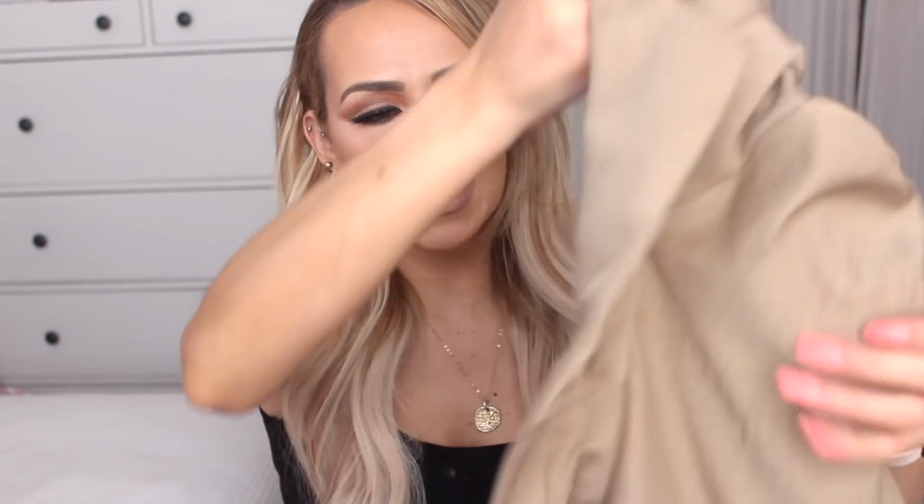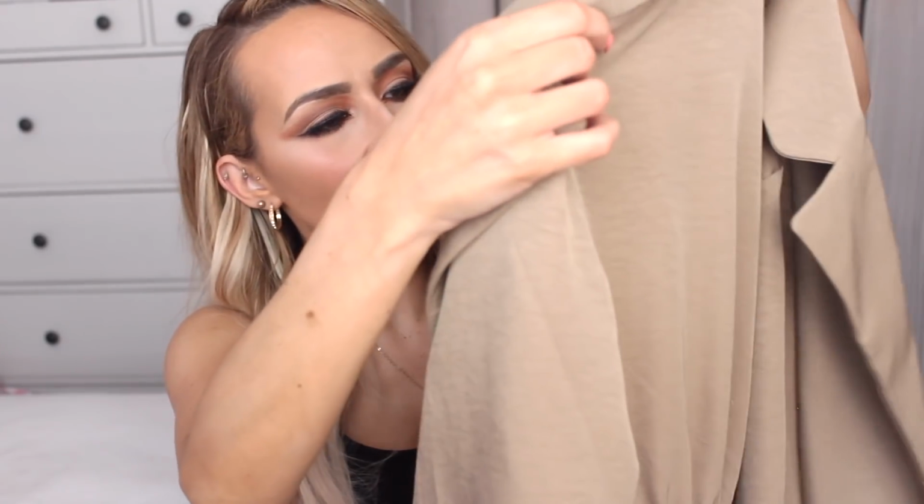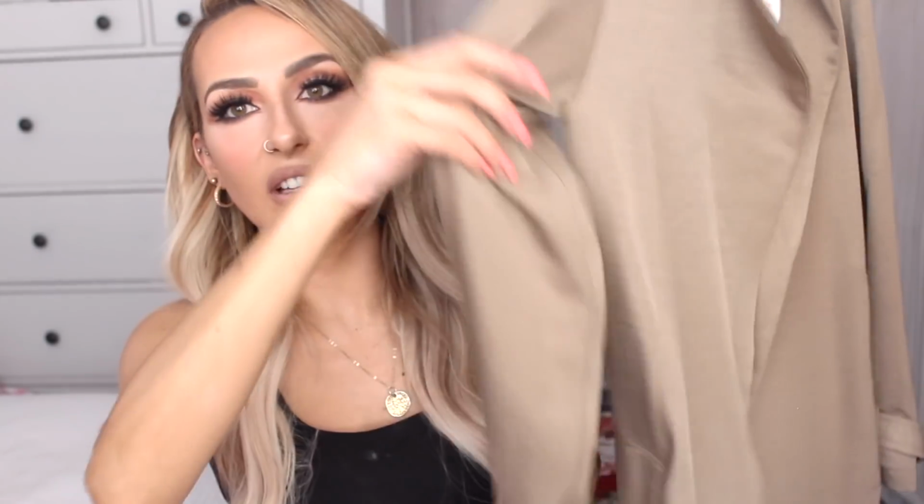This next thing I have not worn yet. My boyfriend actually picked this out for me. He was like, you need that. That is so you. Get it right now. And it is a trench. I got the size 8 because when I tried on the size 6, it just kind of fit and looked fine, but I wanted it a little bit more baggy. It was only €25, guys, and I tell you the quality of this is amazing.